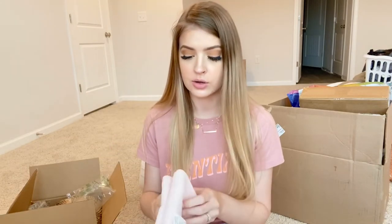So I decided to get two different colored towels. Like, we still have towels, but I wanted to get new ones. So I decided to get light pink and then this kind of light goldish yellow color. So these are just the washcloths, and then I have four bath towels and then two more washcloths coming, I think on Monday or Tuesday.